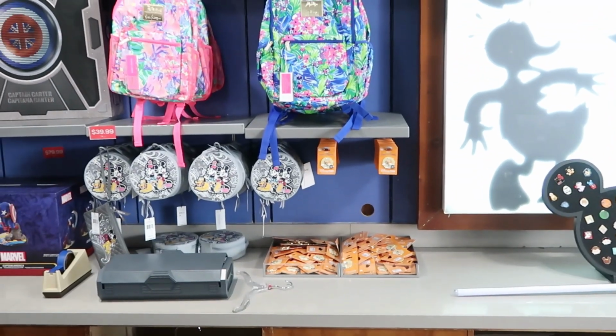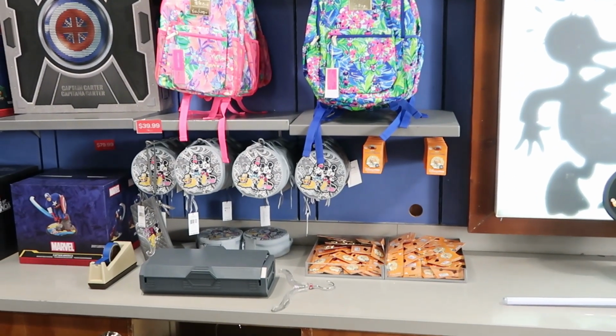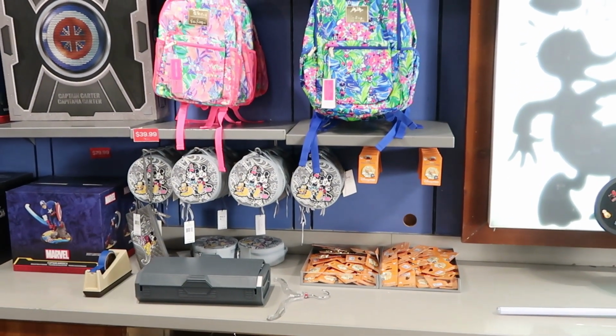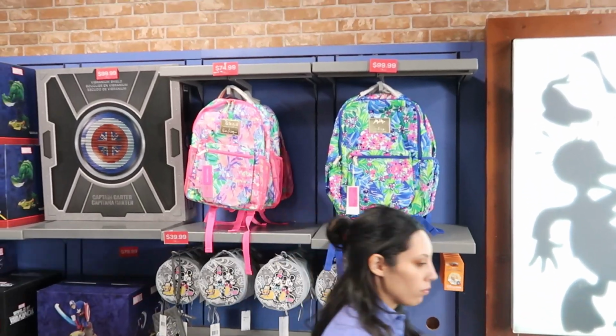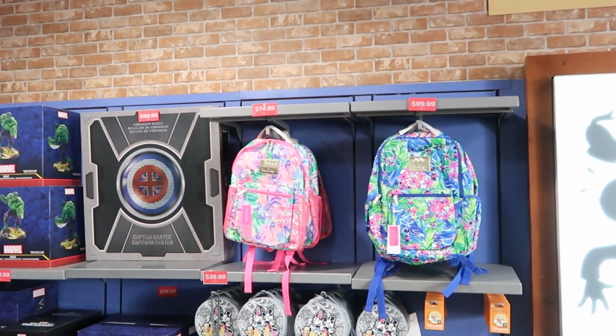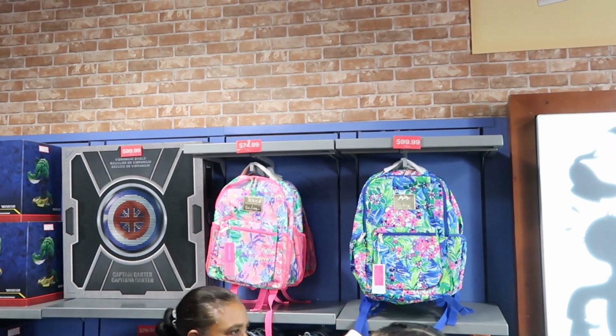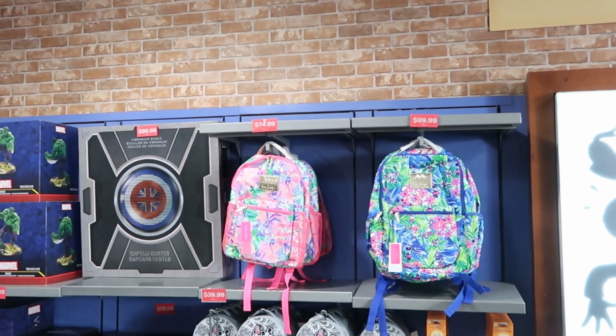Actually, behind the register, they do even have some pins also from Epcot's International Flower and Garden Festival for 30 years. So some new pins behind the register, and some different Disney Park Lilly Pulitzer backpacks with the gold badge there on the front. The one is $100 for the blue one, and then last year's one is only $75.